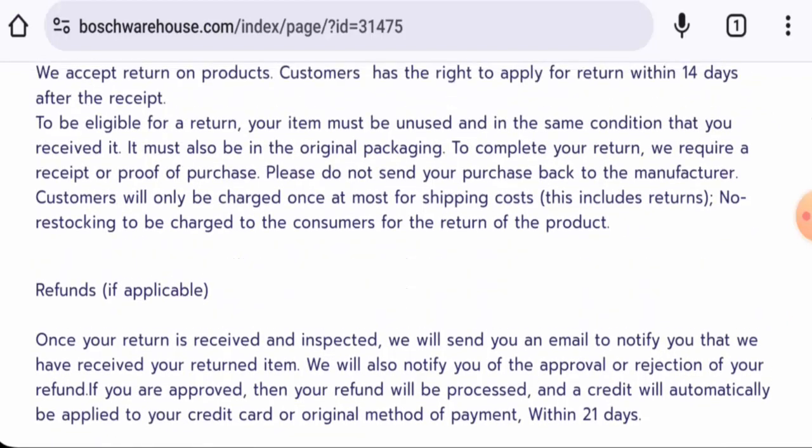So comment about your experience in return or refund of the product. For refund issues, check our description area. There you will find the link through which you can solve your money issues.